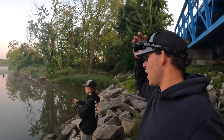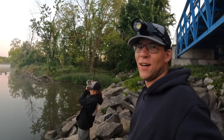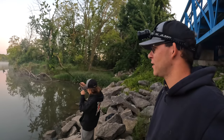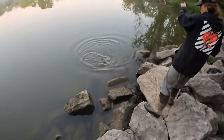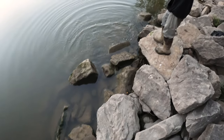It looks like you had a bite. Fish on? Yep. Nice. Oh, it's a sucker. Oh, it's a sucker. Dude. Well, there he goes.